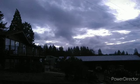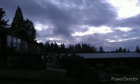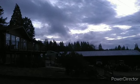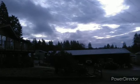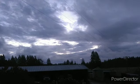The camera just isn't showing it like it really is. I mean, there's a fair-sized black cloud in the middle of the screen. It's just cruising. Looks like it's low enough you could climb to the top of one of those trees and grab it. And more cruising across up here.